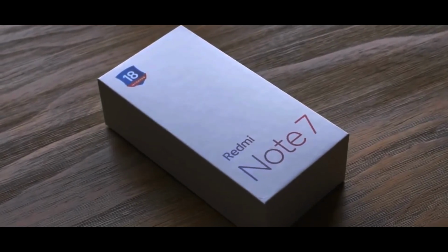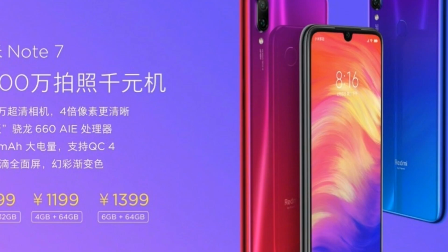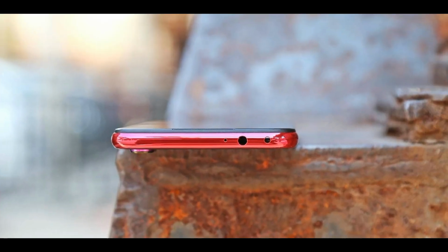So for the 3GB RAM and 32GB internal memory variant, it is priced for just 999 yuan, and that makes roughly 10,000 rupees. If still the Redmi Note 7 is priced for hardly 12,000 rupees in India, then this will be the smartphone with Snapdragon 660 at this price with whole best specs it is offering.